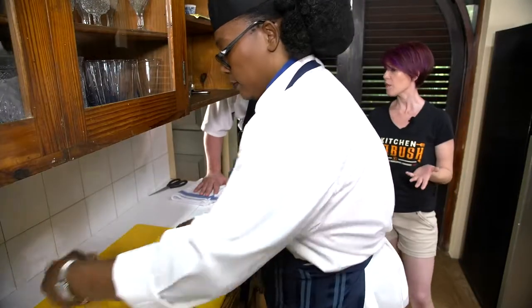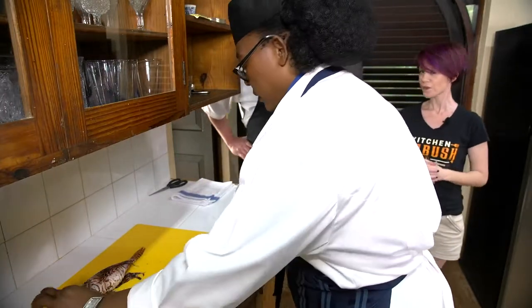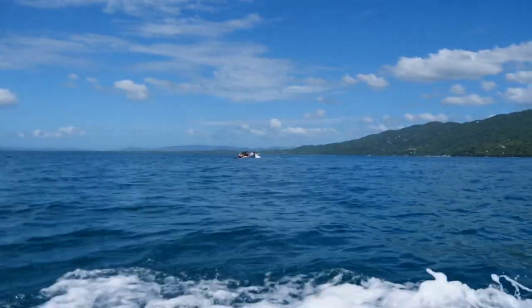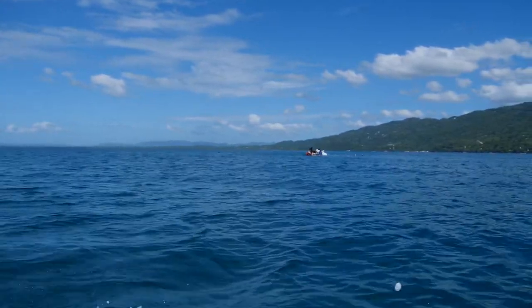Now, let's talk a little bit about the sanctuary, because here there's an area where you can't fish, right? Yes. So right in front of the resorts. How far does that go out, Carmen? That goes out to 200 yards. And you did that deliberately, correct? So that the natural fish would come back into the sanctuary. Definitely. Before we start cooking our fish, we have to add something to it.